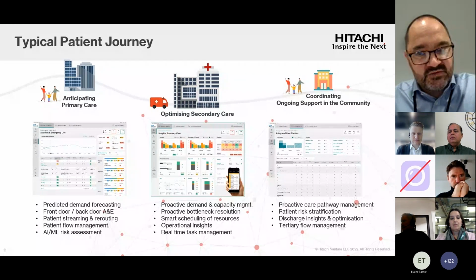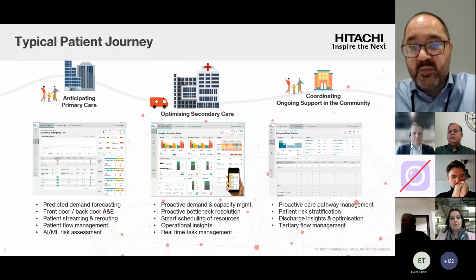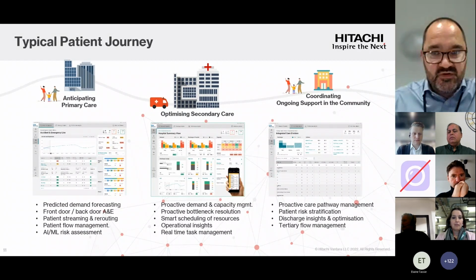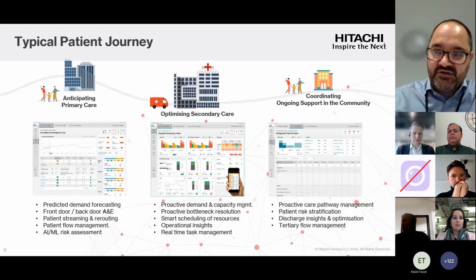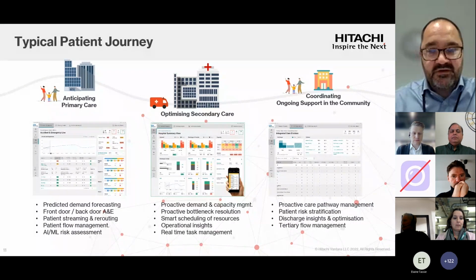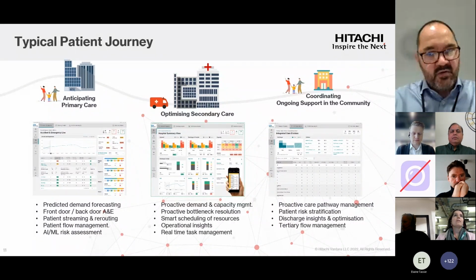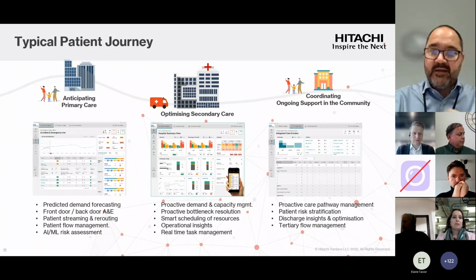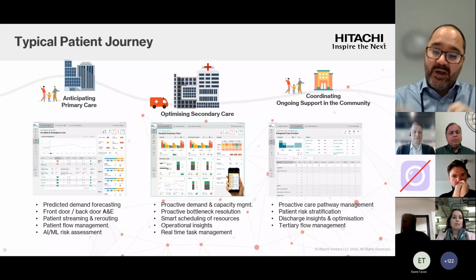So from a digital twin perspective, the way that we've looked at it is from a patient-centric point of view. How do we track a patient all the way through that process and understand every single interaction they're going through, and how do we do that in real time so that we can make real-time decisions based on that digital twin? Not only in real time, but then taking that information once we've recorded it and generating insights off the back of that.